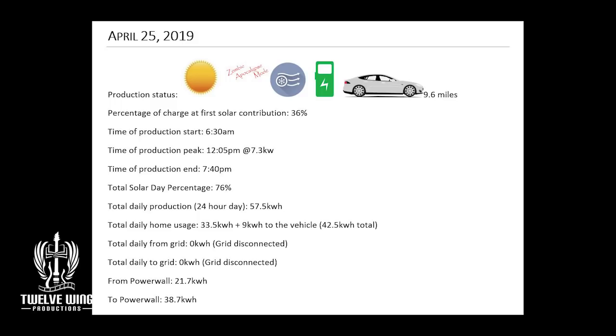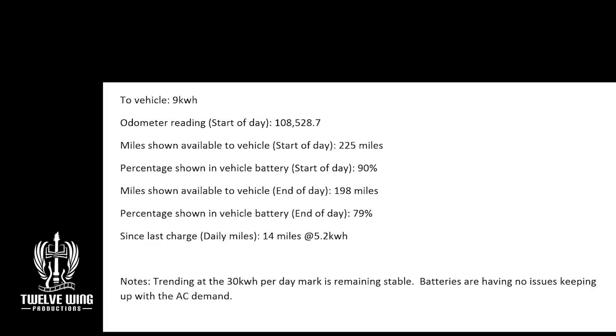Again, still running on zombie apocalypse mode. 36% to start off with, 76% at the end of the day. Decent production, but we also had a high consumption day. Those happen on occasion where we do some cooking or run laundry, that kind of a thing. In this case, 33.5.